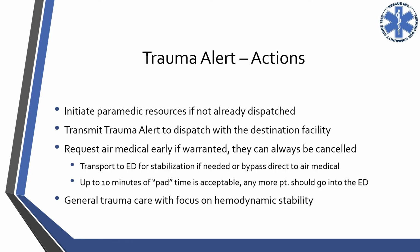So what action should we take for a trauma alert? Initiate paramedic resources if they're not already dispatched. Transmit a trauma alert to dispatch with your destination facility. This is important. If you don't tell them where you're going, they won't know who to call and tell them that you're coming. So dispatch has to know that destination facility. Request their medical early if they meet the criteria.